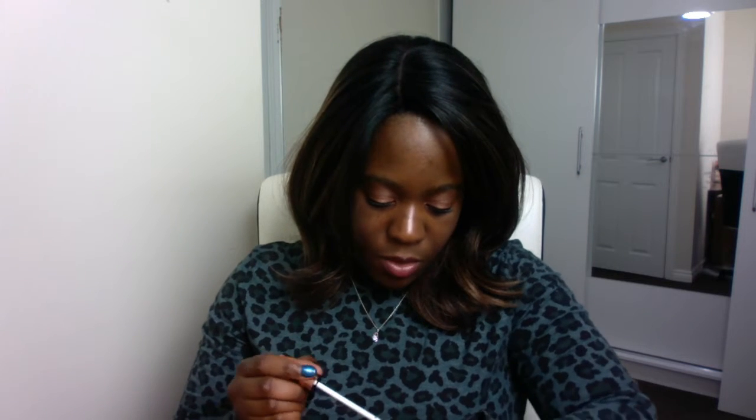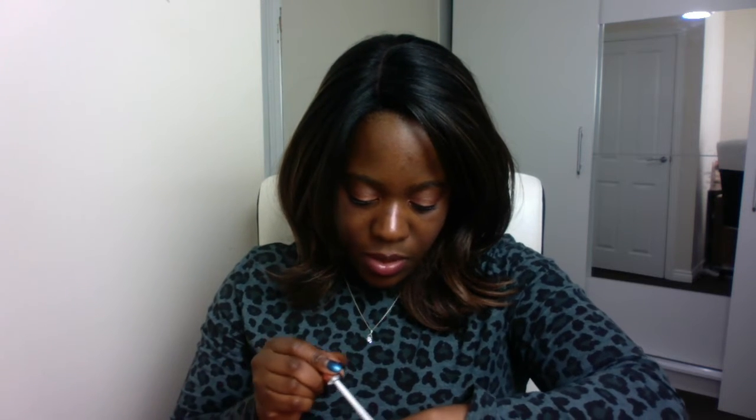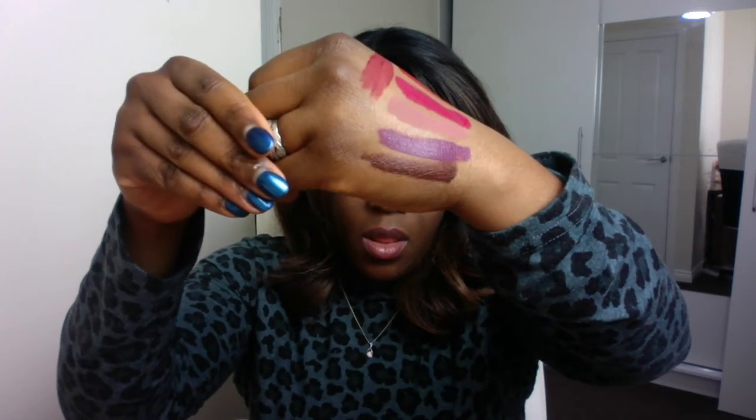So next we have a couple of products from Revolution. This is a liquid lipstick in the shade Glory. So that's a brown colour. I'm going to try and swatch this at the bottom here. It's a nice chocolate brown or deep coffee colour. You can see at the bottom there. Can you see that? Yeah.